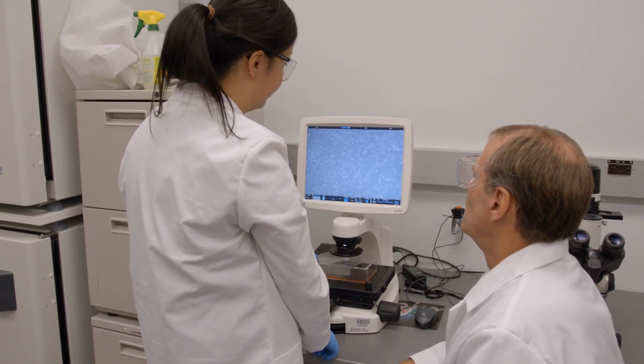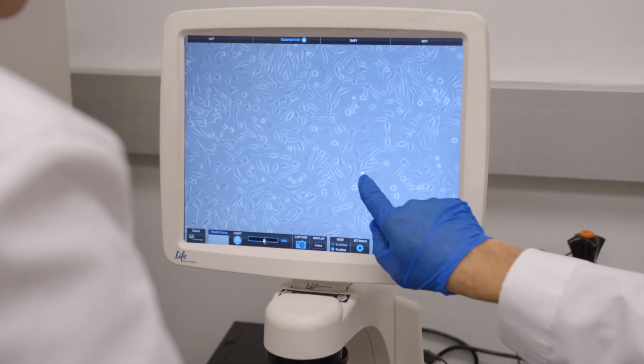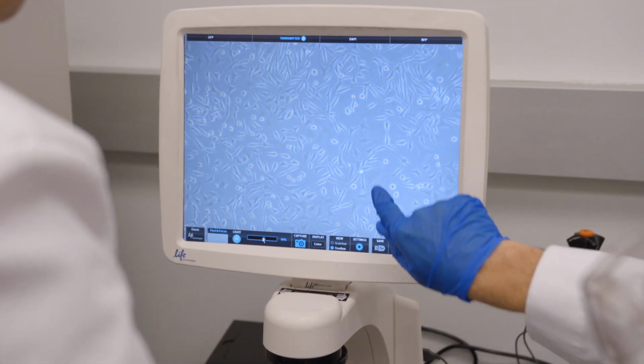Because of my engineering background, I started thinking about what was happening in the lungs. You know, if you think about a wound on your skin that has to heal, that healing process occurs on a substrate that's not moving. But if you think about what's happening in the lungs when they're repairing, it's on a substrate that's constantly stretching.